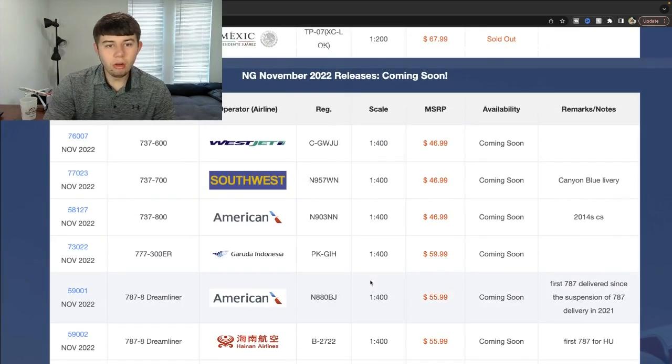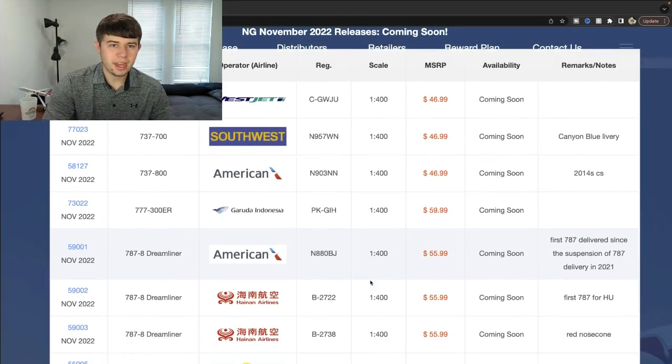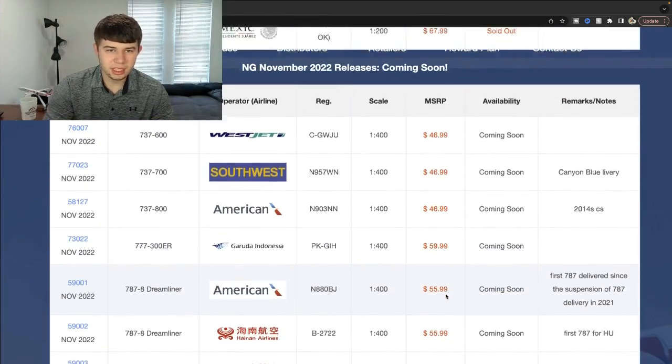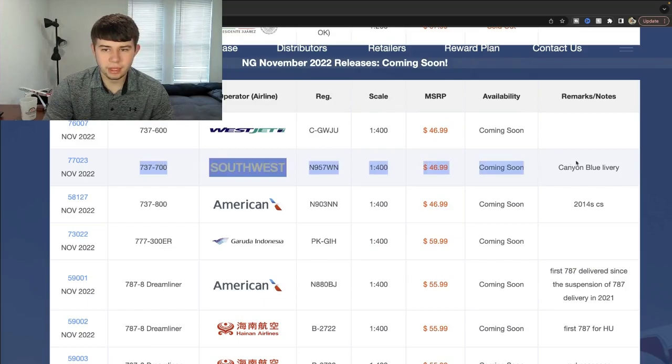So overall, I don't know how much more you can ask for this. If this was a Gemini set, this would be underwhelming because obviously with the geography, you'd probably get only one plane like this.